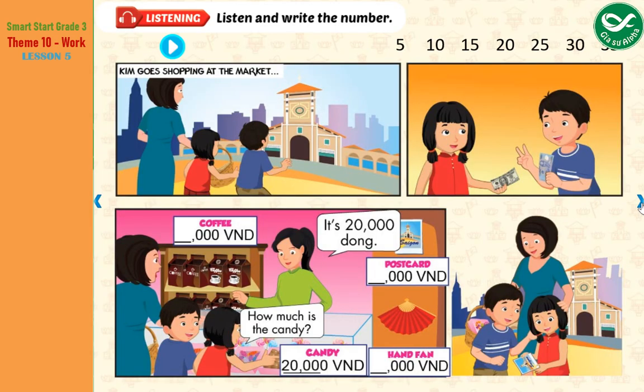Listening. Listen and write the numbers. Kim goes shopping at the market. Look at the pictures. Listen. There is one example. 1. Let's go shopping. I have $20. Oh, Kim, we use dong in Vietnam. Oh, okay. How much is the candy, please? It's 20,000 dong. Can you see the number? This is an example. Now listen and write the numbers.